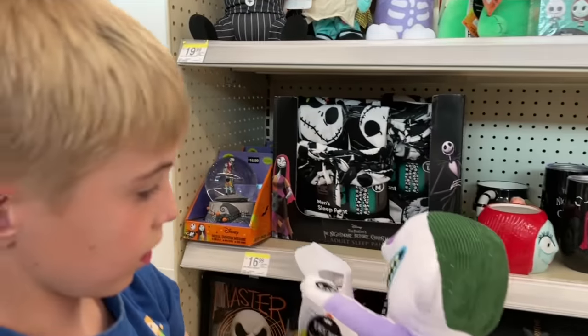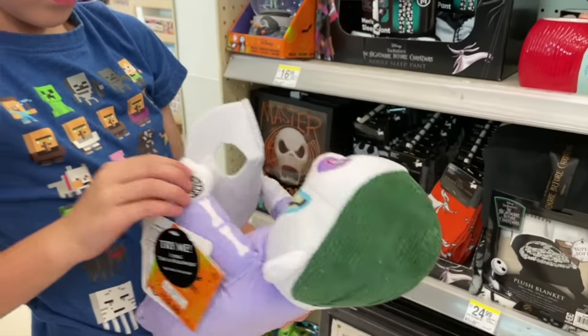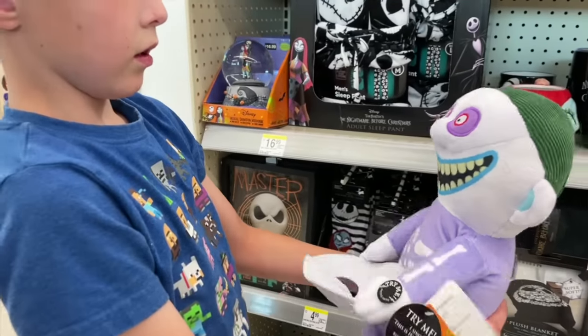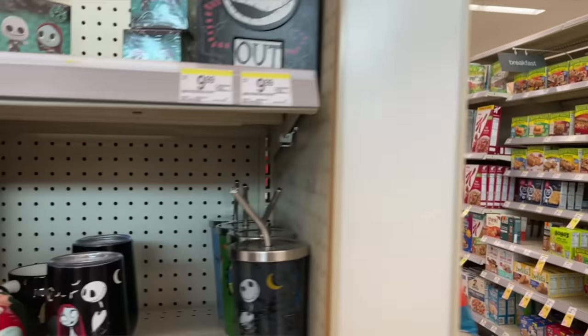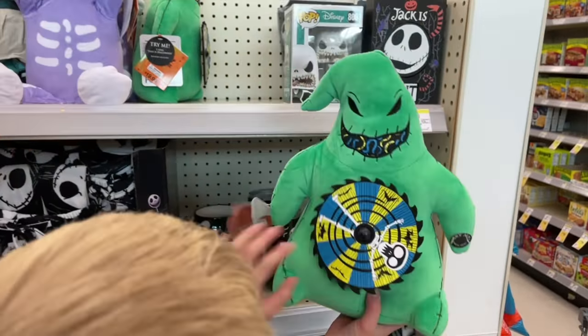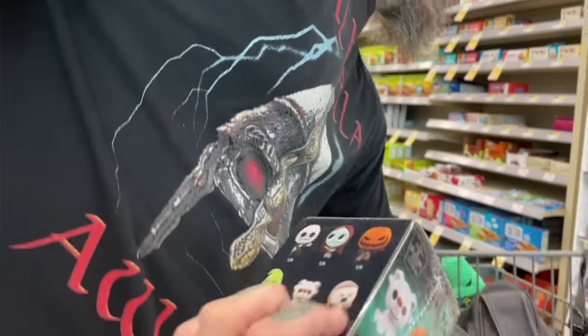What does he do? He puts on his mask, I bet. Oh, my gosh. He does. Oh, he says peekaboo. Peekaboo. I'm getting them all. I have to get them all. Oh, these are those minis, honey. Mystery minis. Oh, my gosh. Look, his belly. His belly. There's mystery minis too. Look at the Pumpkin King and Zero.